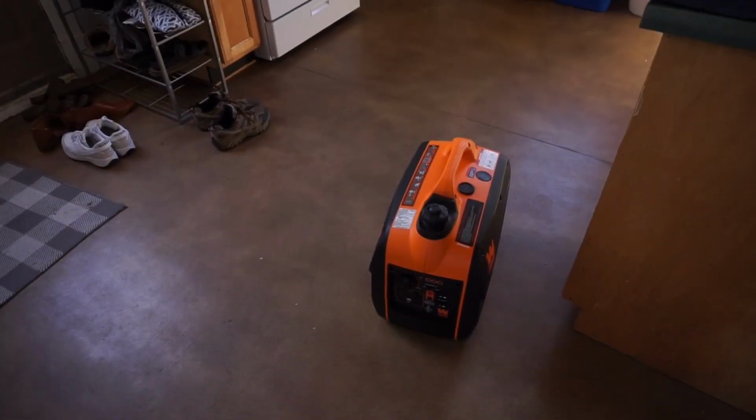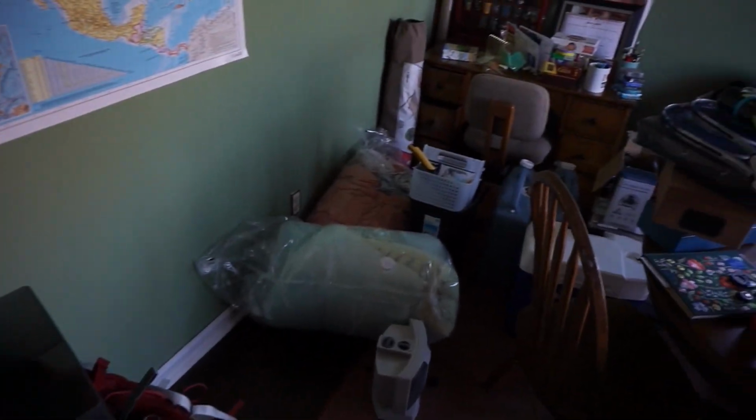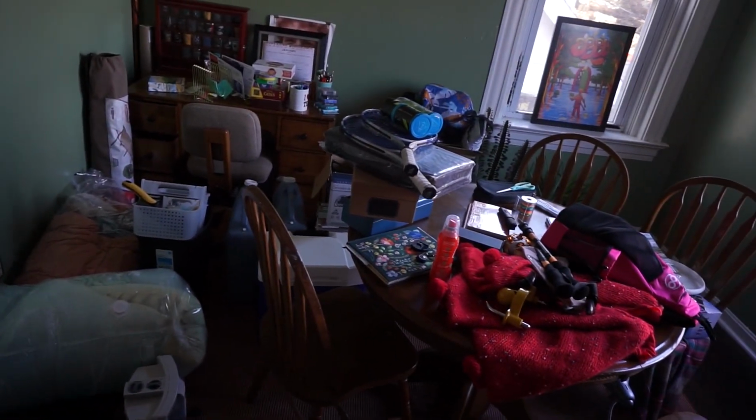Just stuff all over the place. I swear it's not normally so messy. It'll come together.